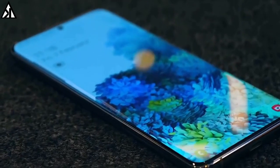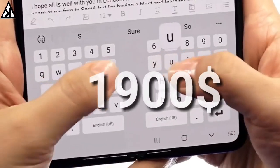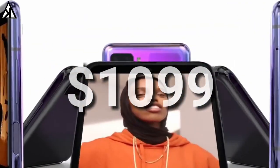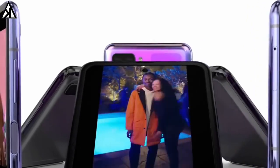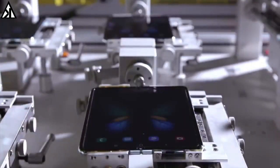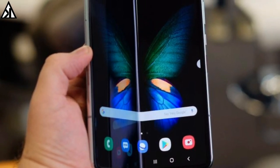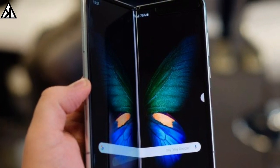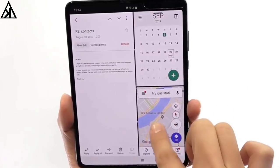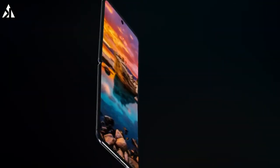Comparing the expected price of the Galaxy Fold 2, that is $1,900, to this Galaxy Fold Lite at $1,099, the Galaxy Fold Lite is much more affordable. The $1,099 still wouldn't exactly be cheap, but it could help a lot of people who have been interested in foldable phones finally buy one and get into Samsung's Galaxy foldable ecosystem. Although we aren't 100% sure of all the details yet, it's clear that Samsung is working on a cheaper foldable device which will destroy the market.